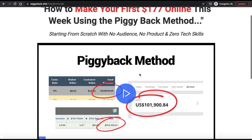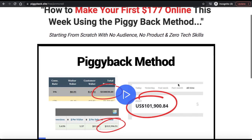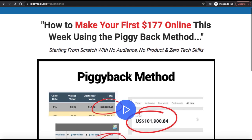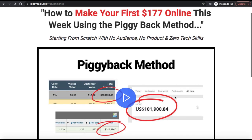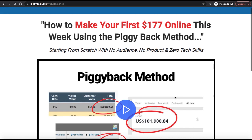You can still utilize this and the training and everything else that comes with it to build your list. And you could just start building your list and mail your list offers and make money that way. I think it would behoove you to take the upgrade because obviously it's converting well. I sent just a little bit of traffic to the page, and I got a lot of leads and I've gotten sales with this. So this is something that you would definitely want to take a really good look at and see if you want to get involved with it.